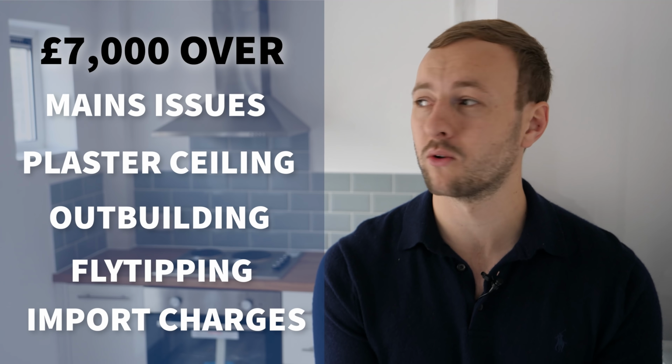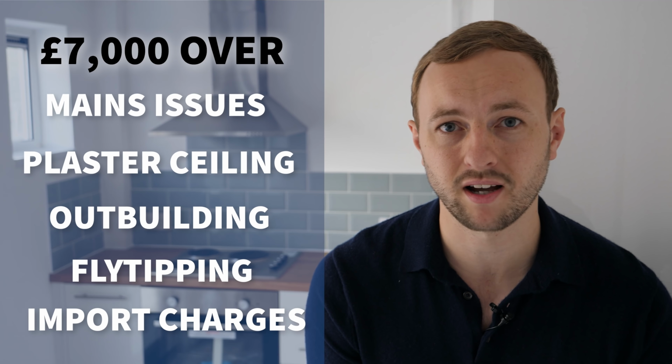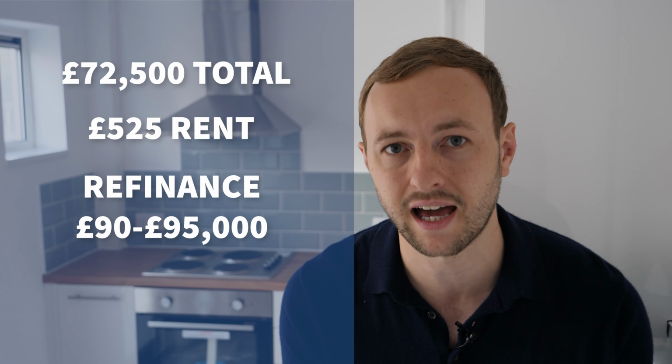So 7 grand overspend, which I'm really not happy about overall, but did it positively impact the figures? So if you go back to the original video, you'll know that we end up wanting to put in about 72,500 into this. That would have represented about 50 grand for the purchase price, stamp duty, the refurbishment, fees, etc. And we're aiming to rent this property out for £525. And ideally we'd refinance it for about 90, and I was really hoping on a good day it'd achieve 95, but we worked the figures on £90,000.